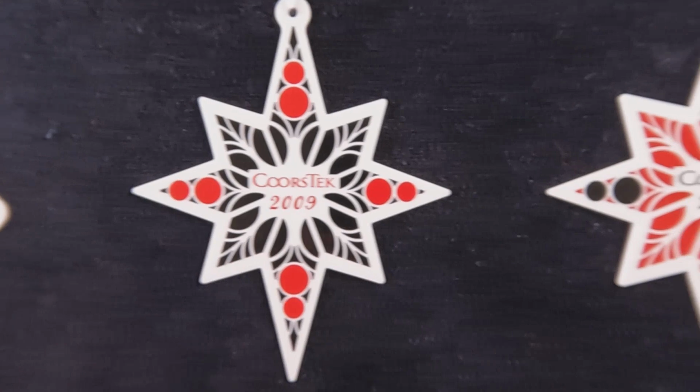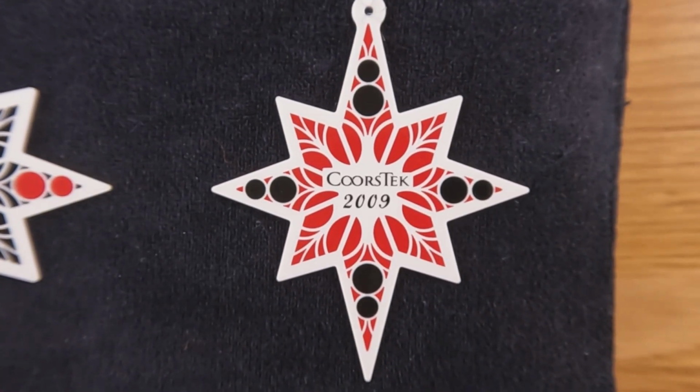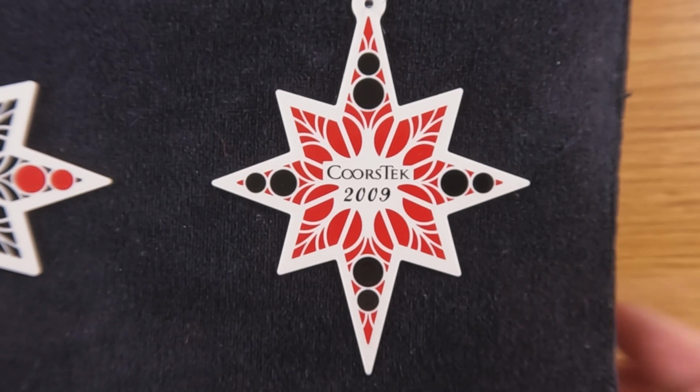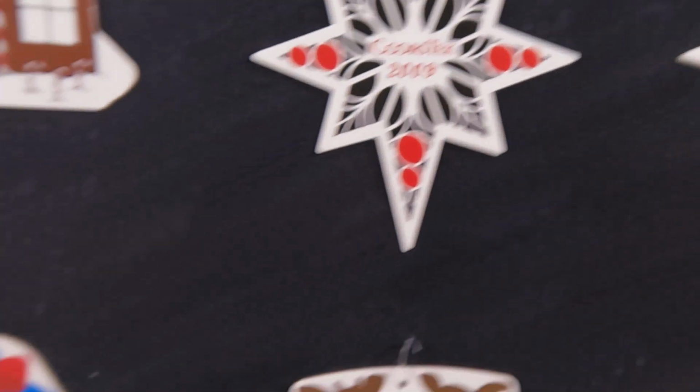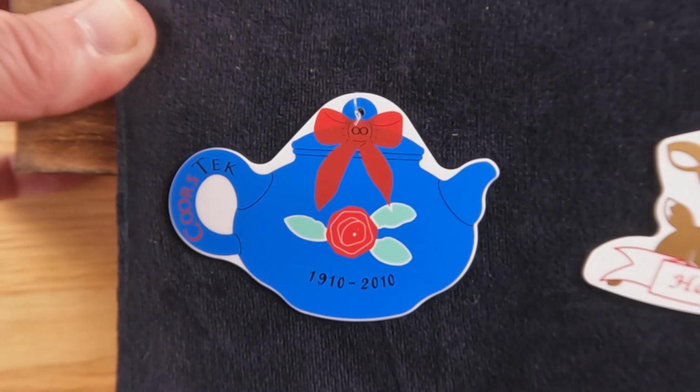But they did something special for the department that year, and there were only 2 or 3 dozen of them made, and they were only given out to the employees in the metallizing department that year. So these are extremely rare if you come across one of those. Then the next year is 2010.